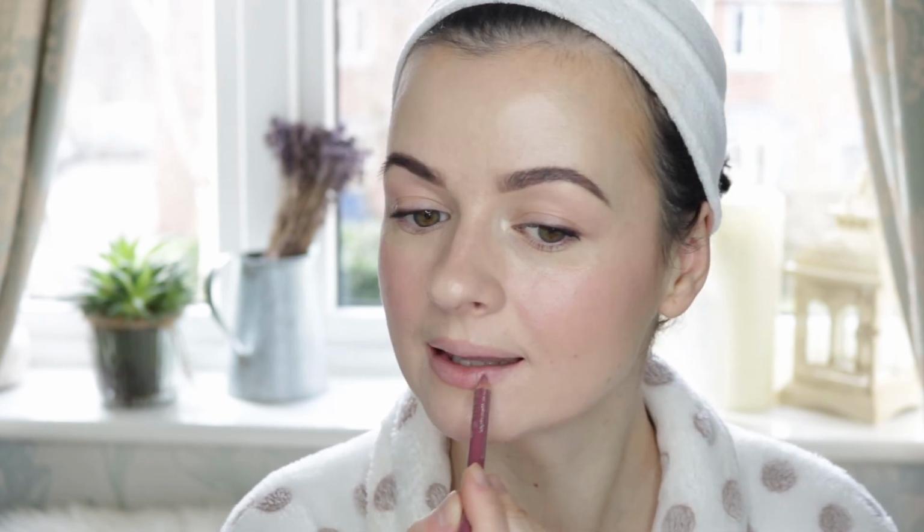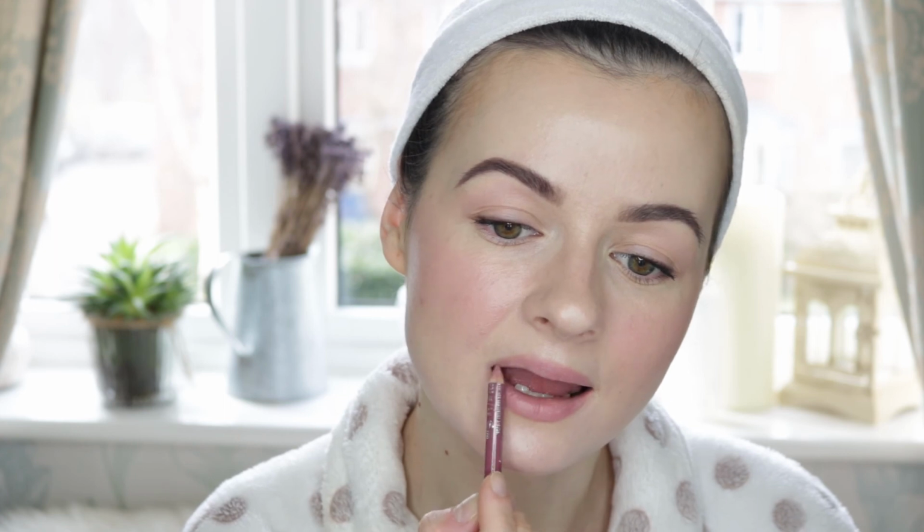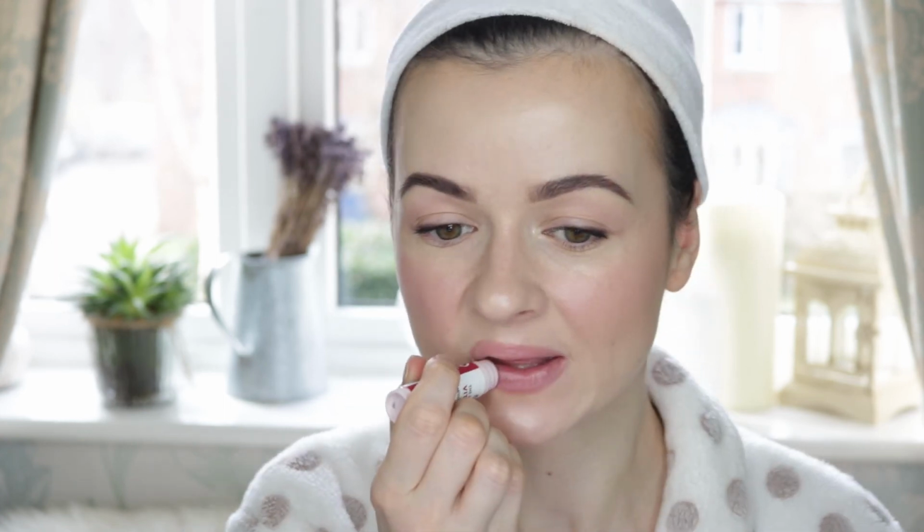To contour my lips, I'm using the Essence Cosmetics Lip Liner in Girl Next Door. To fill them in, I'm using another lip liner from Essence Cosmetics in Satin Mauve. This color is like my lips, but better. And as a final touch, I'm applying my lip balm over it to make it look more natural.